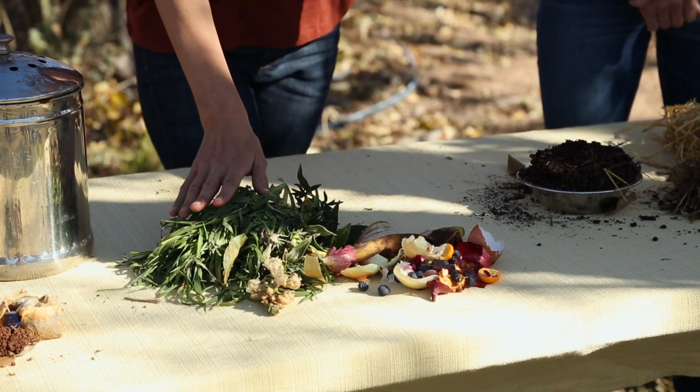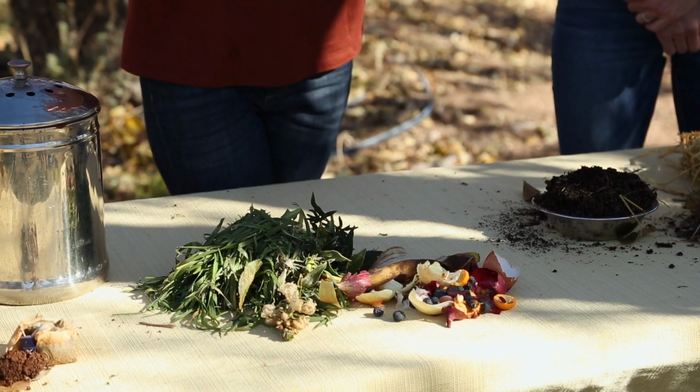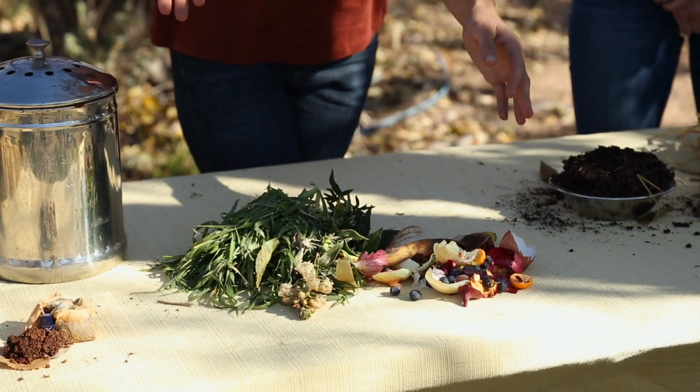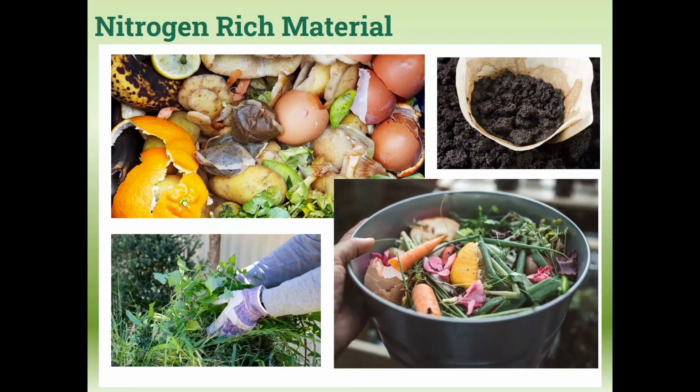Nitrogen or green material tends to be moist, sappy, soft, faster to rot, and low in carbon and high in nitrogen. Examples include food scraps, green yard clippings, coffee grounds, hair, feathers, moldy food, etc. The nitrogen-rich material provides microbial nutrition and protein for reproduction and cell wall formation.